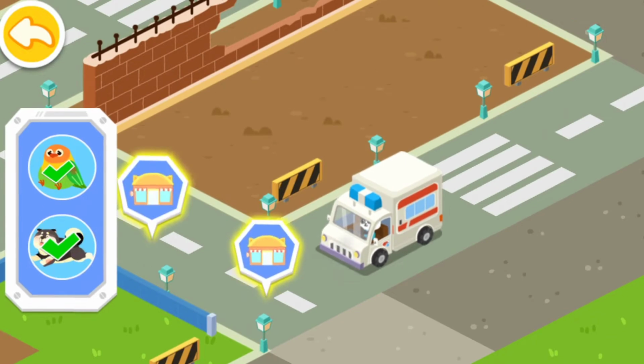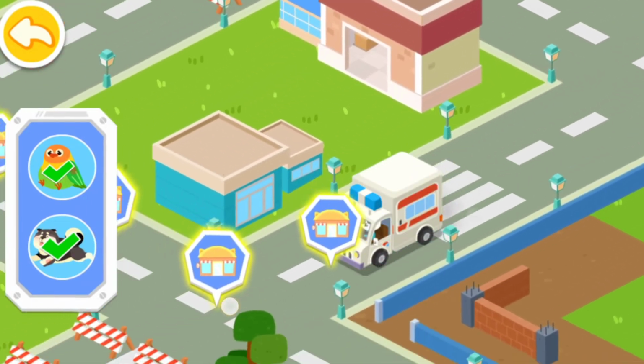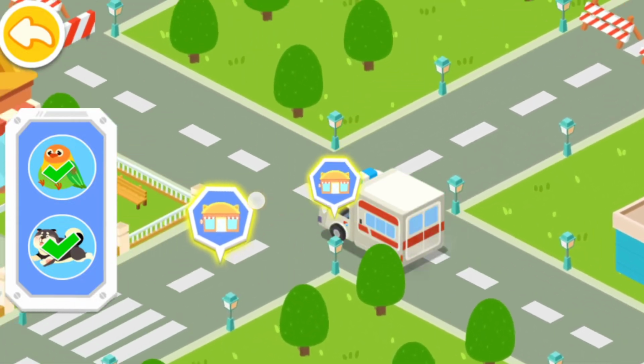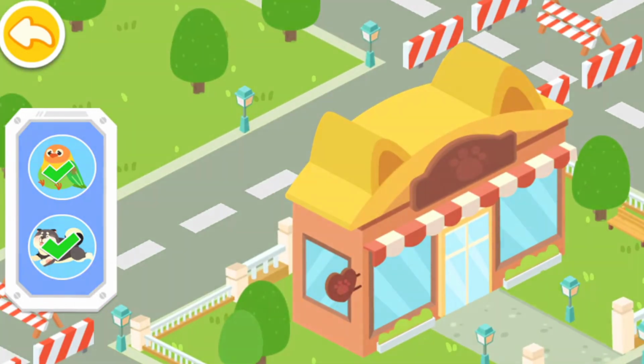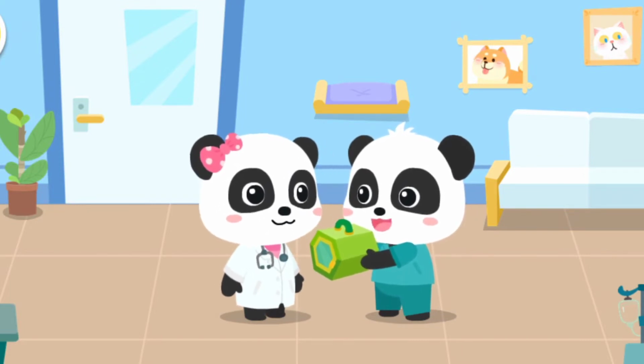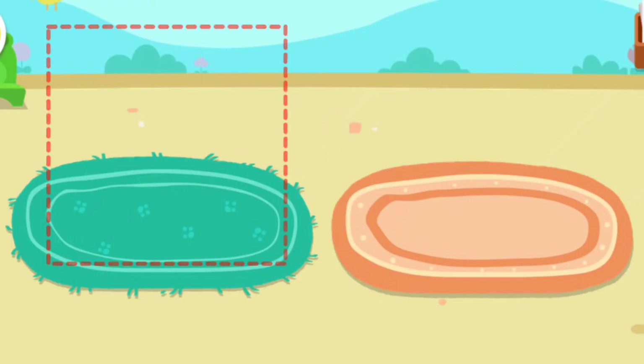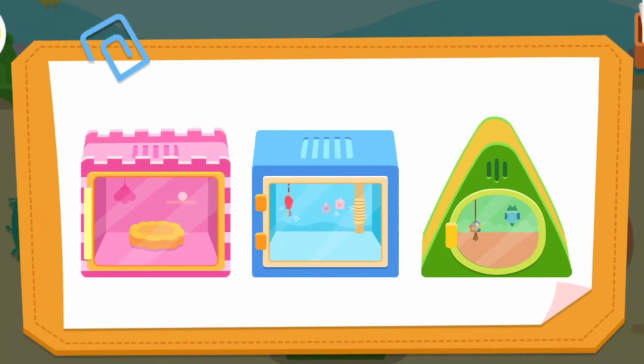Little animals need treatment. Let's bring them back to our rescue center. Mew Mew, I'll leave little animals to you. No problem. Let's choose a nice little house for the animals.